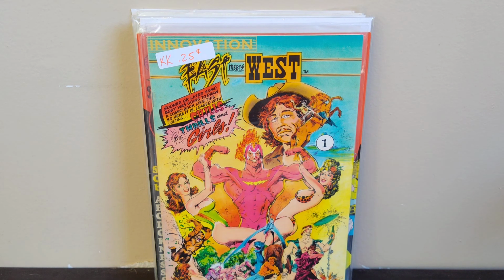So happy to find that. This doesn't go for anything, but I just like these old Innovation books. They're kind of goofy, and you find some fun art on there. So I was happy to get that.